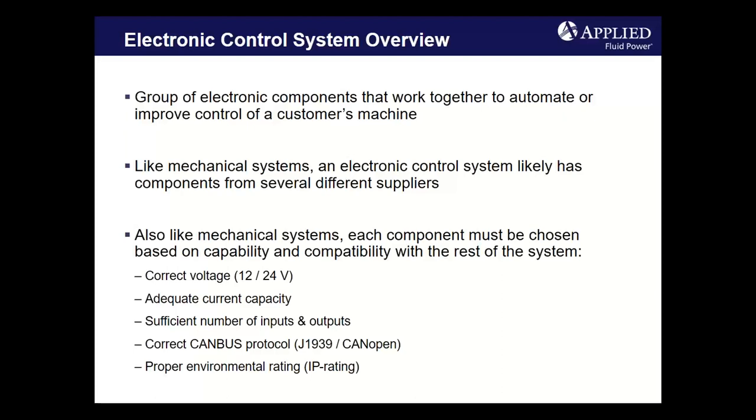And so like those same mechanical pieces, everything must be chosen based on the capability and compatibility with everything else in this system. For an electronic system, we need to know what voltage we're running, whether that's a 12-volt system or a 24-volt system. We need to know whether our outputs have adequate current capacity, whether we have enough inputs and outputs to control everything that's needed in this system. What CANBUS protocol we're running. In the U.S., North America, generally it's going to be the J1939 protocol. Internationally, and in a lot of industrial systems, you'll see the CANopen protocol primarily being used. And finally, like anything that's put off-road, does it have the proper environmental rating? Is it able to withstand the wear and tear of a mobile application?